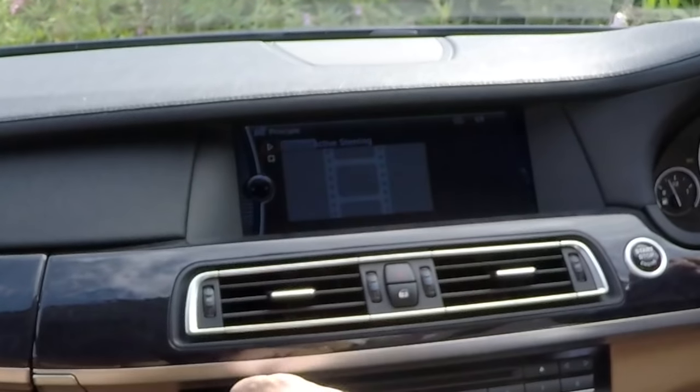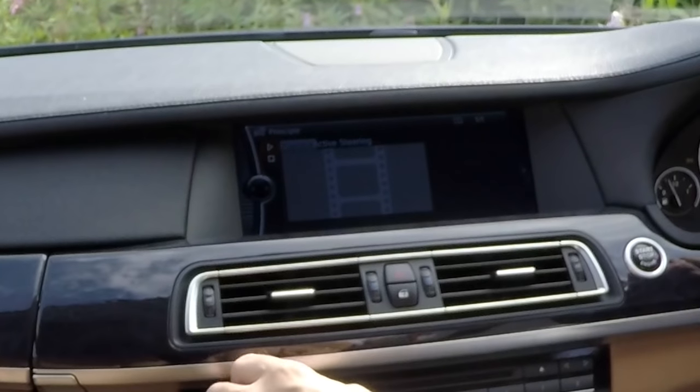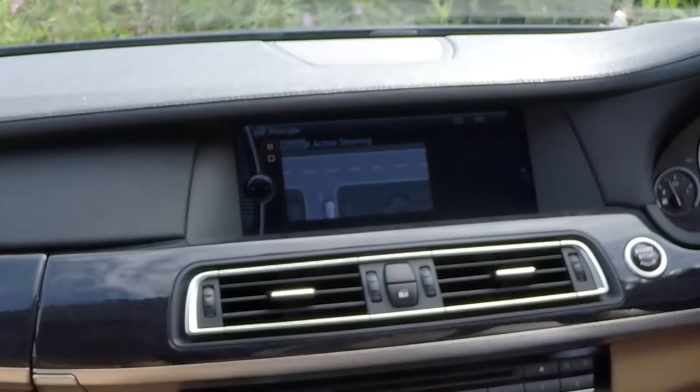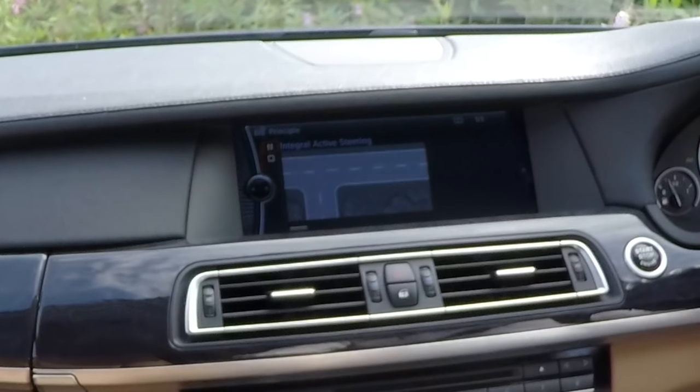Animation active steering. Play. Integral active steering varies the effect of steering wheel movements on the wheels depending on the road speed. Without integral active steering, a large steering wheel movement is needed when cornering, for example, on a hairpin bend. With integral active steering, you can take the same bend with much less movement of the steering wheel.